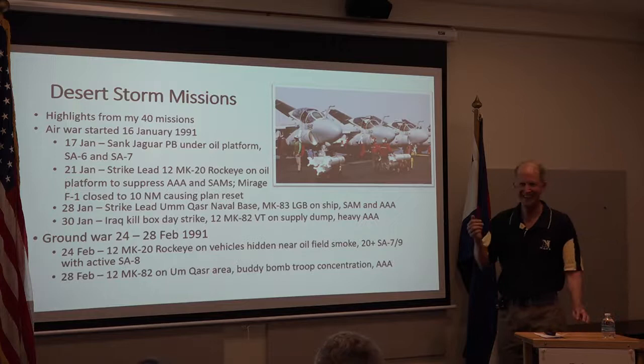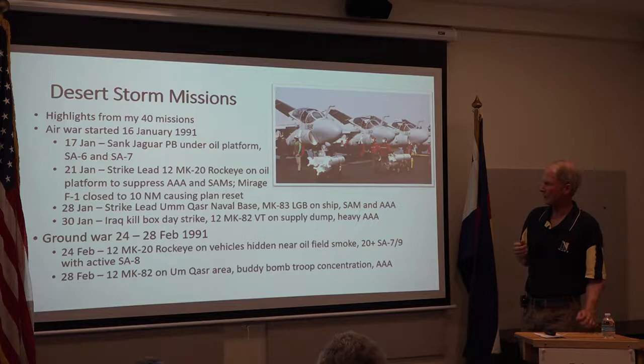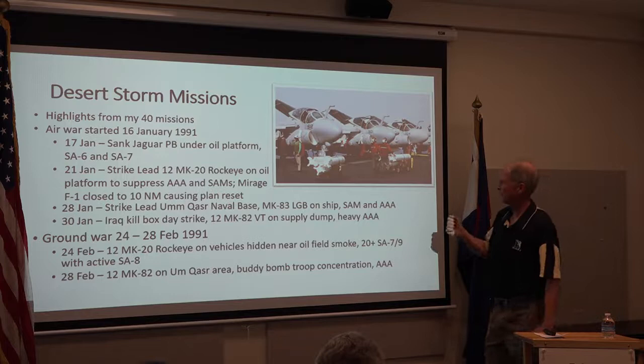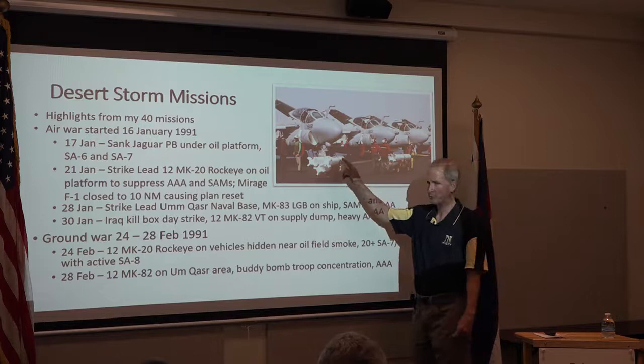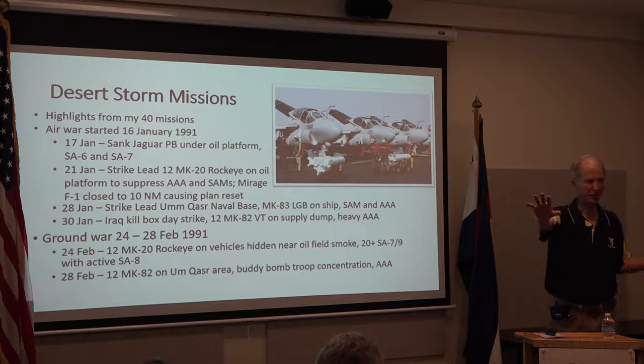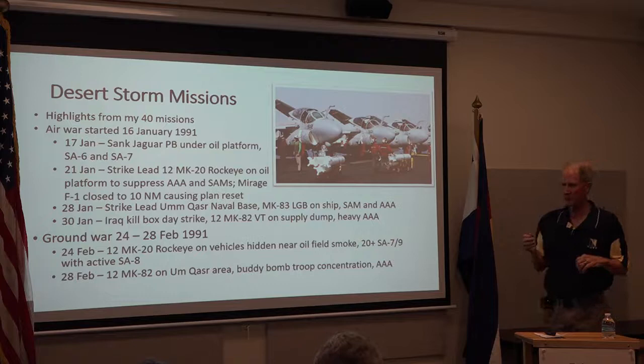A few days later, we did a strike with Mark 20 Rockeye. We had 12 of them on the airplane against another oil platform that had been shooting at airplanes around the Gulf. And so you've seen pictures of the Mark 82 500-pound bombs. These are Rockeye. So they have about 250 bomblets in them. They weigh 500 pounds. They come off the airplane, and det cord in them opens them up, and it scatters these 250 bomblets over about a football field area. So 12 of those, I won't do the math. I don't do public math. It's a lot of hand grenades.